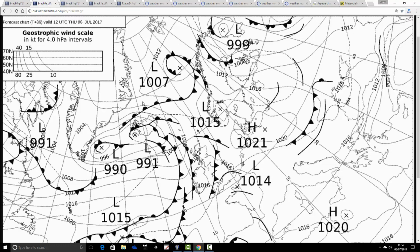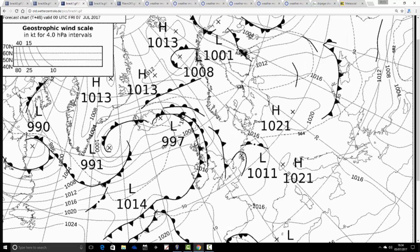Through tomorrow morning, this is midday tomorrow, we find that cold front coming south into northern England and Wales. At the same time, this little feature is moving into parts of the Midlands. The two features will probably get together through the course of tomorrow afternoon, somewhere across eastern England, and that's going to be the greatest risk of getting those thunderstorms tomorrow afternoon as this cold front pushes into the east.